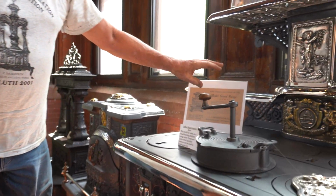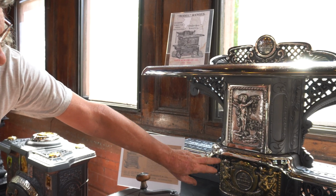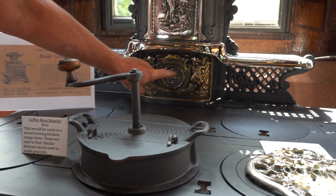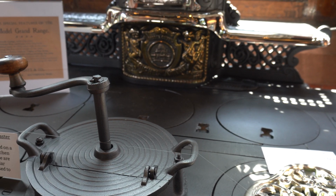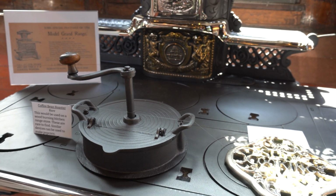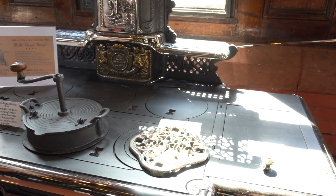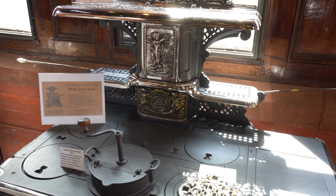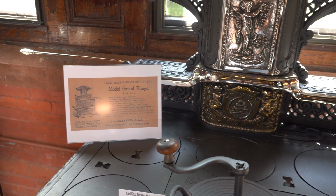Again, more boasting of the award they won at the World's Fair, showing the exhibition building at the Chicago World's Fair. That was the Mechanical Arts building where they displayed all the stoves. This beautiful winged cherub picking grapes in this plaque. And again, on the backsplash, yet another globe stating the World's Fair.